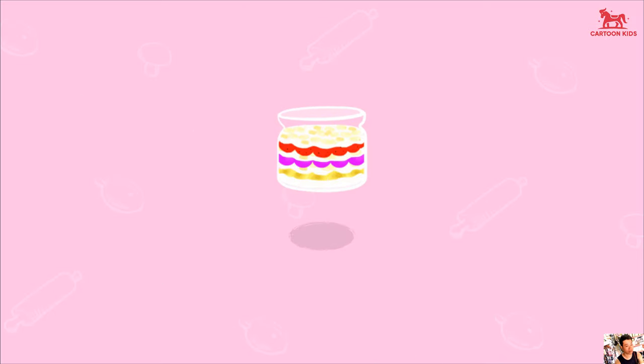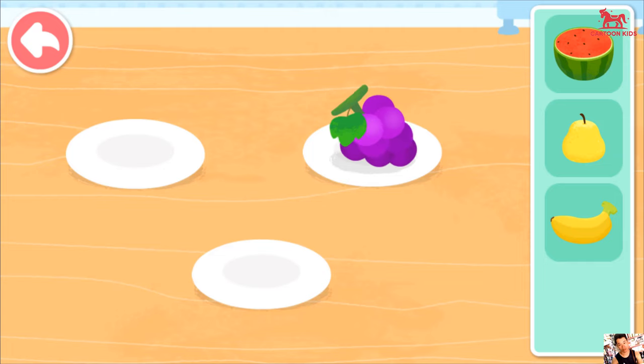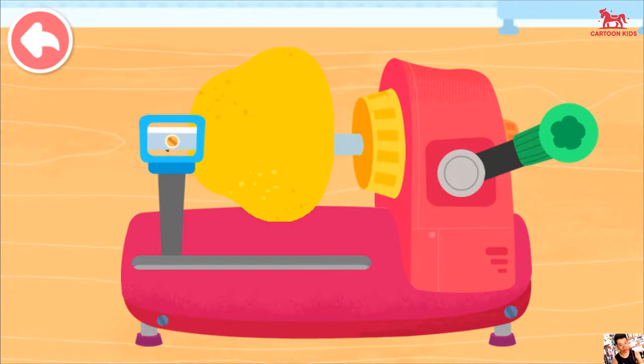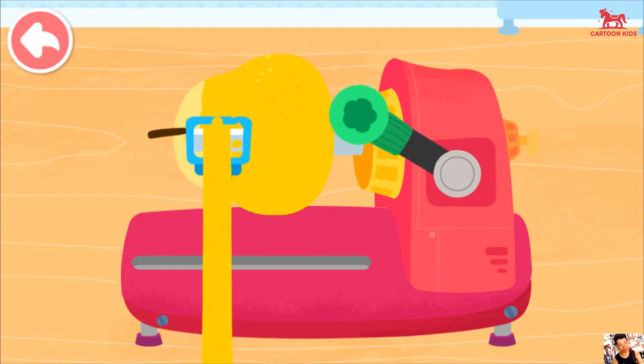Fruit and oatmeal smoothie. Grape. Pear. Banana. Pear is refreshing and tasty.